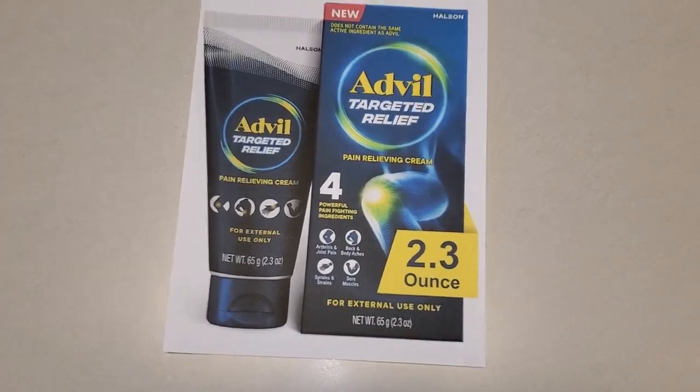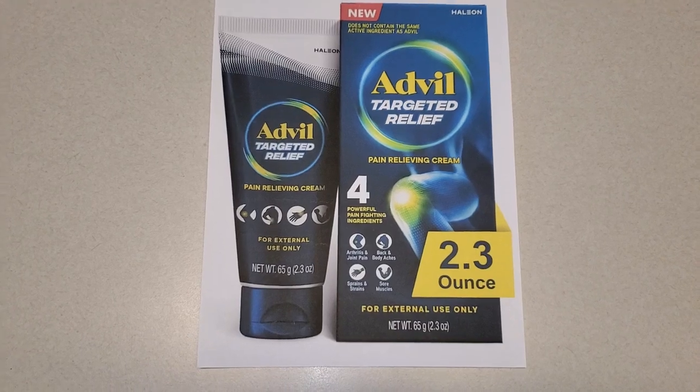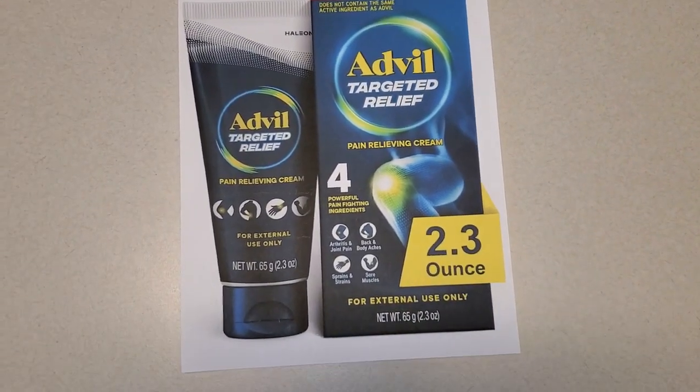I'll be interested to see how well this product stays around over time. I think it's going to do really well. Anyway, the big question is, does this give you permanent relief or is it just temporary?